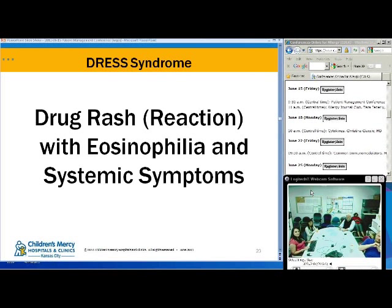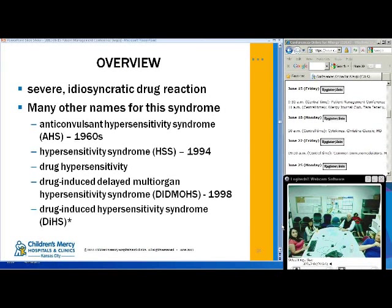So DRESS syndrome, also known as drug rash with eosinophilia and systemic symptoms. Certain clinicians feel that the skin involvement is very variable, and so the name was suggested to be changed to drug reaction with eosinophilia and systemic symptoms, but I think most people still refer to it as drug rash. So it's a severe idiosyncratic drug reaction. There are many names for this syndrome.